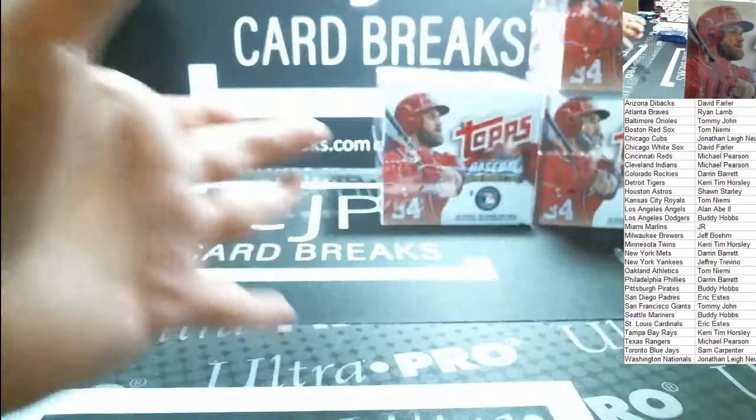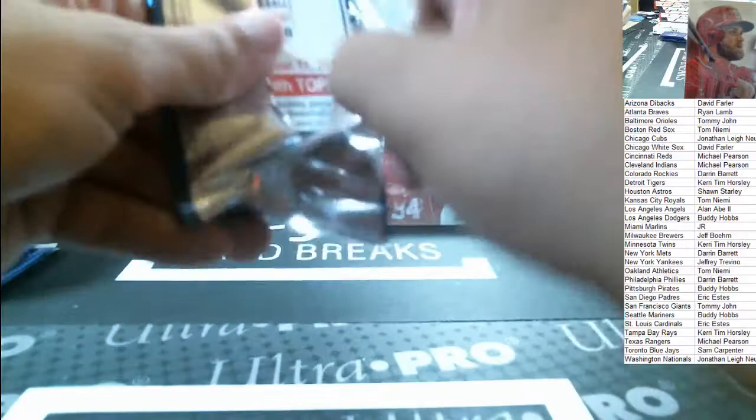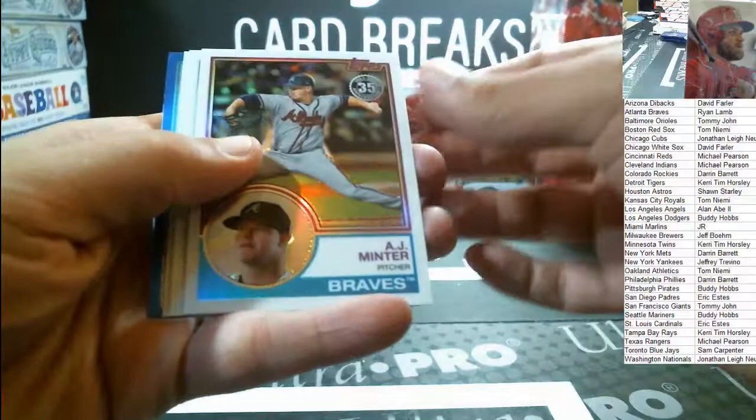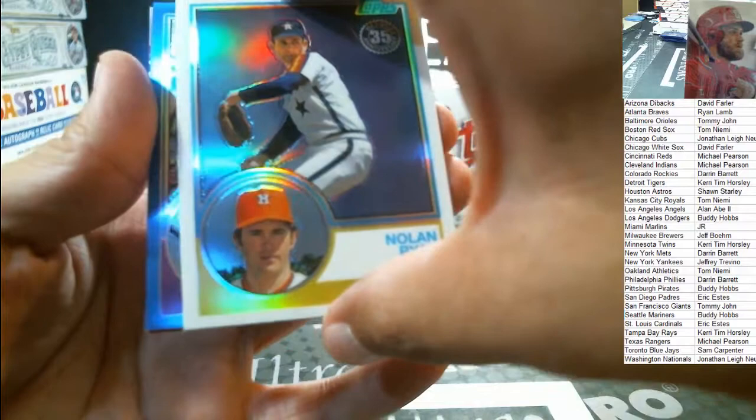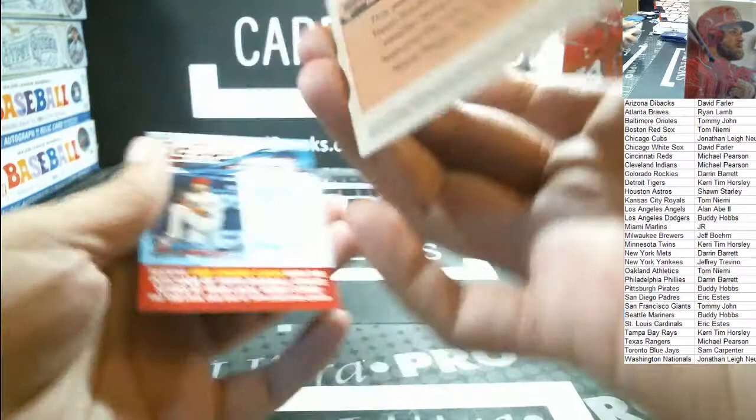All right, guys, moving on. Open up two more silver packs. Got a blue in this one, guys. We got an AJ Minter there for the Braves. Followed by Alex Bregman for the Houston Astros. Nolan Ryan for the Houston Astros. Back-to-back Astros there. And our blue Kyle Schwarber for the Chicago Cubbies. Blues are numbered to 150. And we got our trash card. One more silver pack.